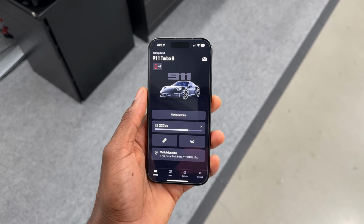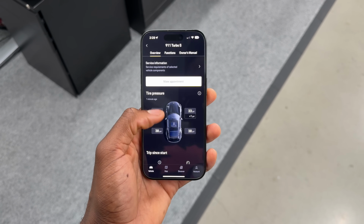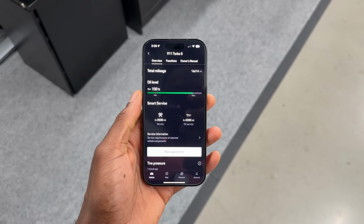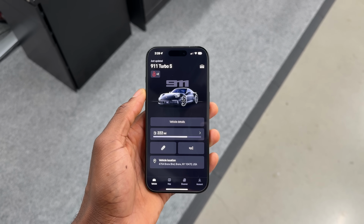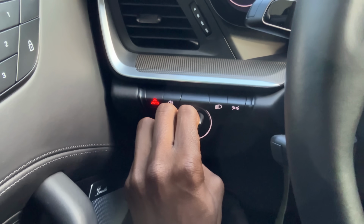The Porsche does have an app where you can find the car's GPS location and see basic stuff like your last tire temperature or tire pressures or your last trip length or whatever. It's basic stuff, but yeah, not a lot of that sort of creature comfort tech when owning this car. But that's not why you buy this car. You buy this car to drive it.